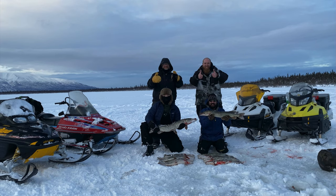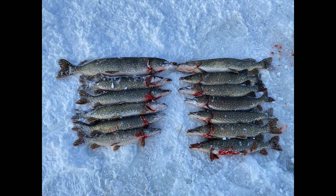Well, after slaying pike, a storm was pushing our way. Altogether, we came out with 13 fish, lots of meat to make little pike nuggets, and it was on to the snow machine ride back.